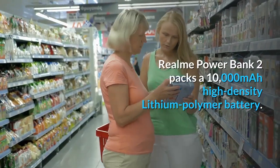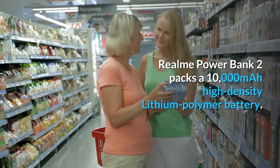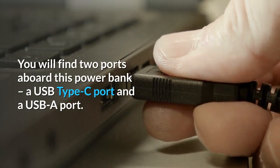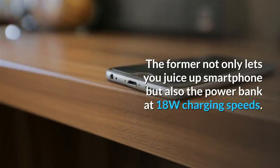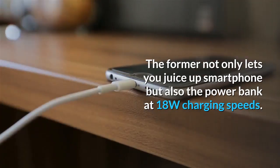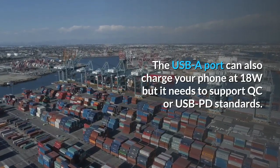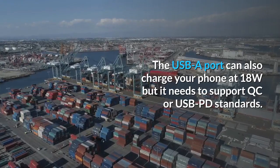Realme Power Bank 2 packs a 10,000 mAh high-density lithium polymer battery. You will find two ports aboard this power bank, a USB Type-C port and a USB-A port. The former not only lets you juice up a smartphone but also the power bank at 18W charging speeds. The USB-A port can also charge your phone at 18W, but it needs to support QC or USB PD standards.